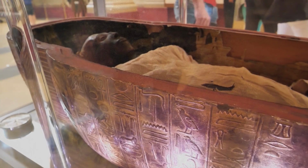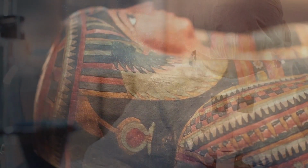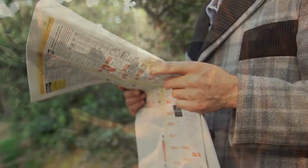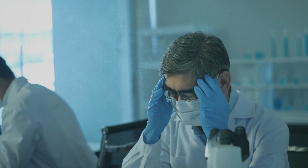More precisely, Egyptian mummies. Since 2007, various laboratories have tried to decipher the DNA of the pharaohs. Some results were published, but almost immediately they disappeared, or were revised or questioned. Too much did not match.